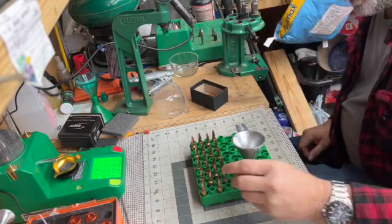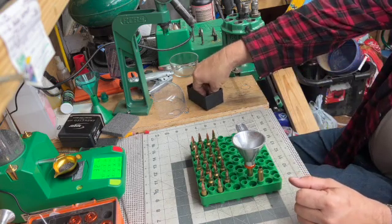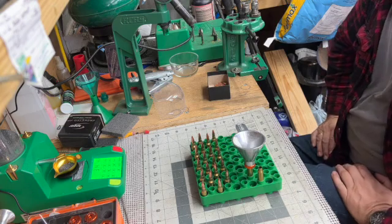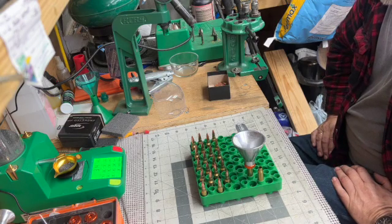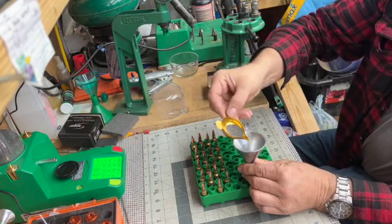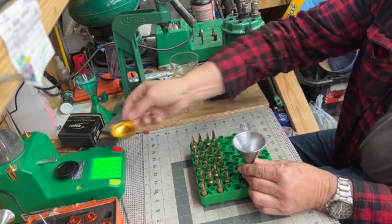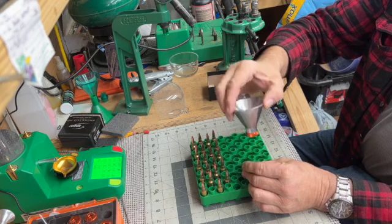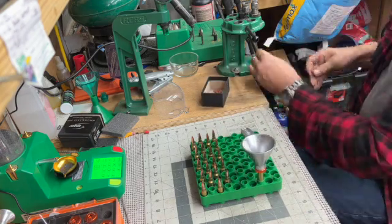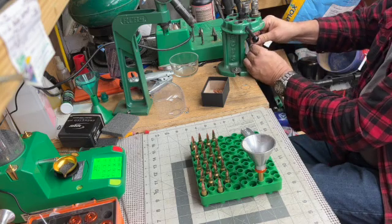Those are the 30-30s I do crimp in a tube magazine. But the Grendel is such a pleasant shooter as well, there's hardly any recoil. I think less even than the 30-30.